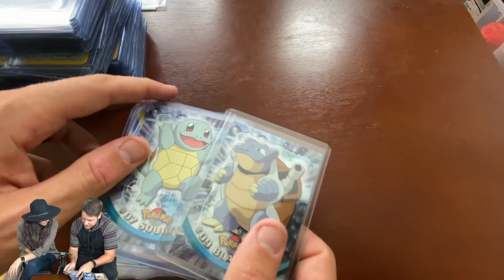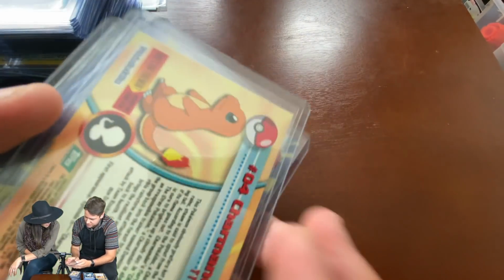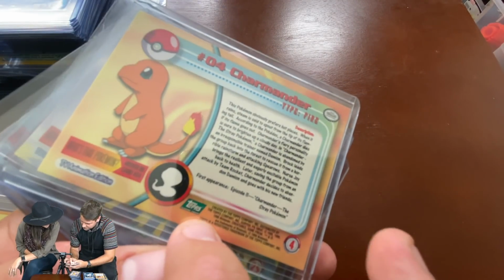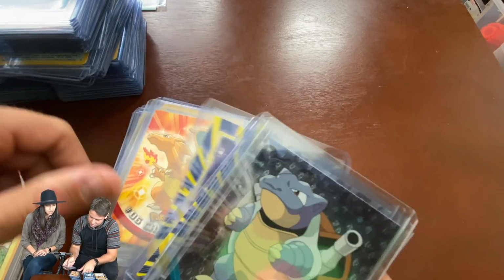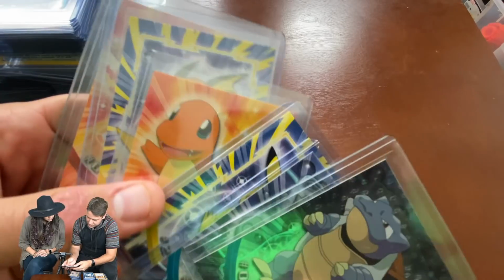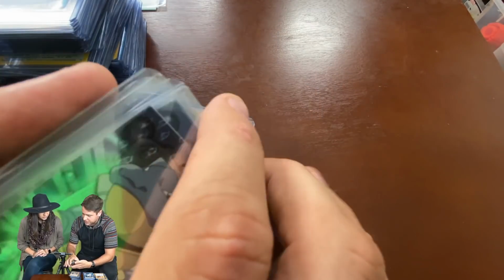Let's go through some of these cards. These are actually new, Cass. I don't know if you saw these. These are Topps cards. So Topps, that's like the baseball card company? Yeah, so it's a really popular company for baseball sports cards. And these cards aren't super valuable, but some of the big Charizard, Pikachu, Raichu, Charmander, Squirtle, holographic Blastoise, they're in really good shape.